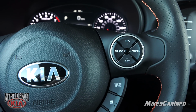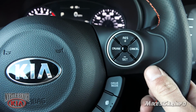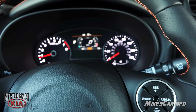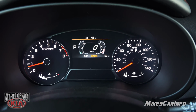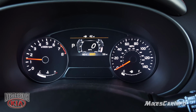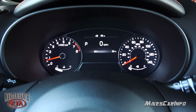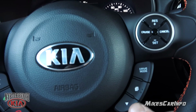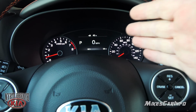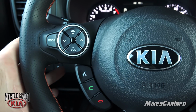Okay, so your cruise control is here on the right side. You can just turn it on and cancel it, change through your gears. Pretty standard there. You also have a drive mode button for your sport mode, so you can push that and go into sport mode. It also gives you your torque and your turbo boost information there on the screen when you have it on. It's pretty cool, huh? Also, we'll go into these buttons here because these have more to do with that screen. We'll go into that in a little more detail. So let's continue on over here.